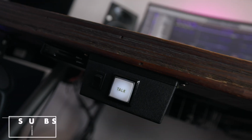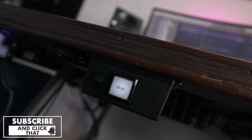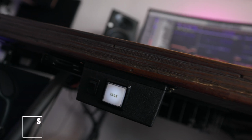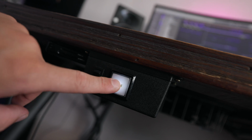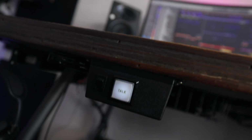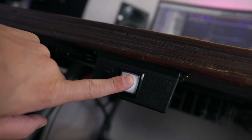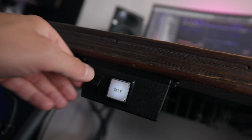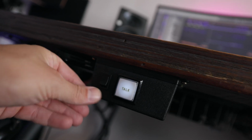To this little box right here. And I've wired this thing in a way to where if I flip the switch, then the microphone's always active. And if it's off, then it's not active. I can also push the button and talk. So it's really nice if I just need to say something quickly, I can push a button, say hello. Or if I just want to leave the microphone on, if we're in the middle of editing or something, I can do that.